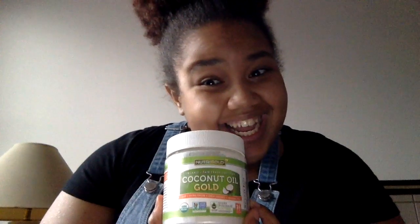Coconut oil, finally. After being natural for about 5 years, I finally have a big thing of coconut oil. I used to go to one of my friends' rooms all the time and use her coconut oil when I was in college. If you look at the label, it's by Nutrigold. It says organic, fair trade certified, which is good. It is raw coconut oil, extra virgin, and cold pressed. This is 16 ounces. I don't know how much this costs because my mother's friend gave me this. Thank you so much, Miss Tracy.